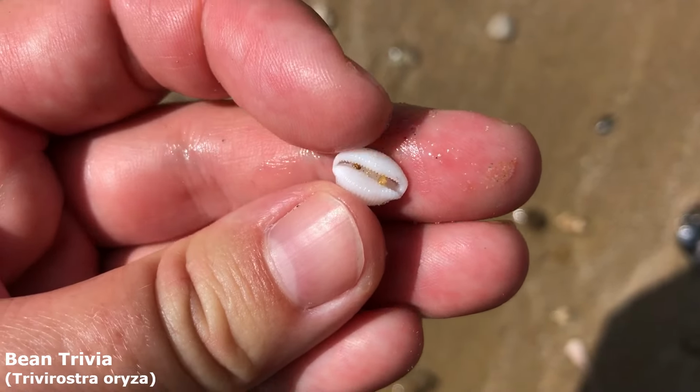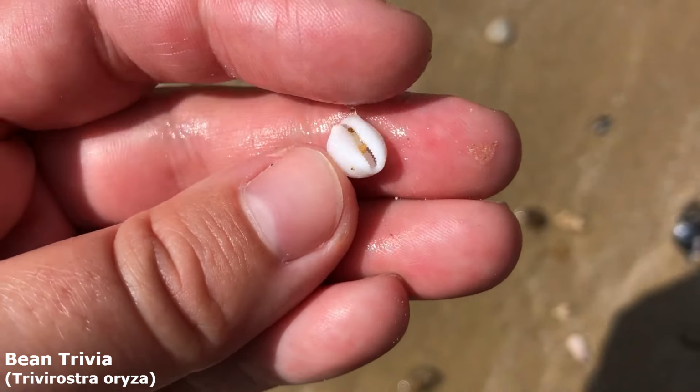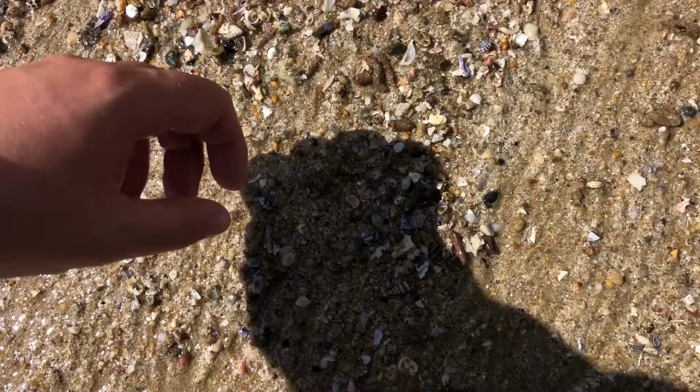It's not a good time for them apparently. Anyway, I'll try to collect up a few more of these when I can. These bean trivias also have an alternate name of the little rice cowrie, although they are not a cowrie at all. Yeah, some more of the usual minis.